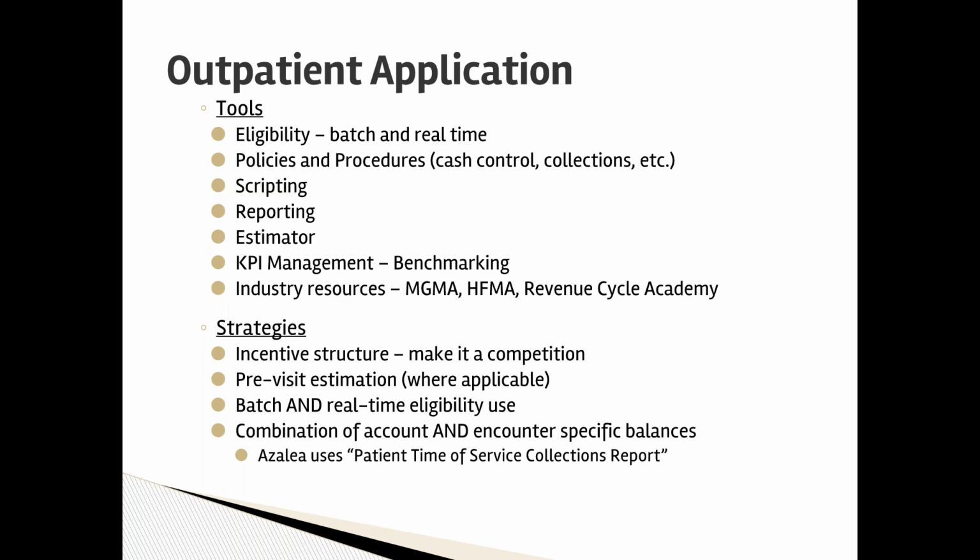You could communicate at that time, and then the registrar has to say, hey, you remember when our financial counselor called you about your procedure or your study that you're having today? Then it's that much easier. So that's a strategy you can use there as well.